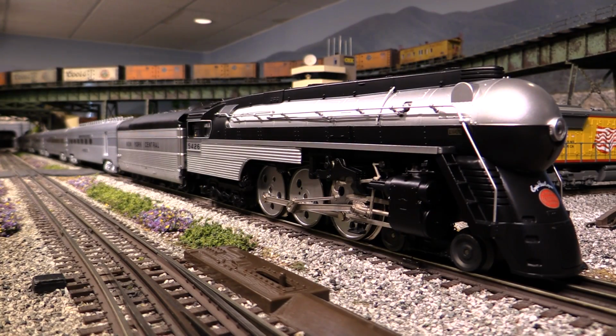All right, that about wraps it up for this review. As you've seen, this is an absolutely breathtaking set from start to finish. We've got the gorgeous J3A Hudson on the point, and then those beautiful new 21-inch passenger cars, which, as far as I'm concerned, are a total home run for Lionel.